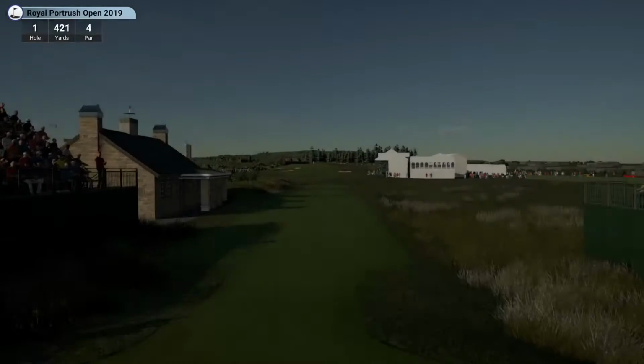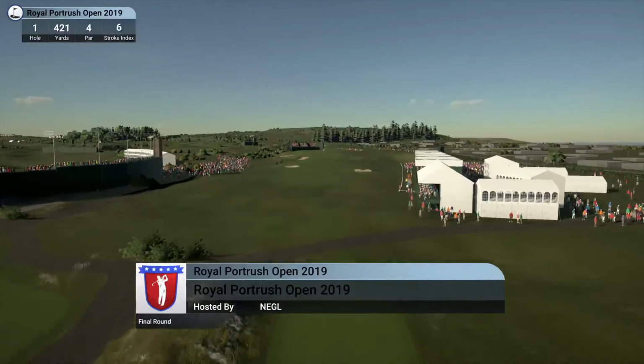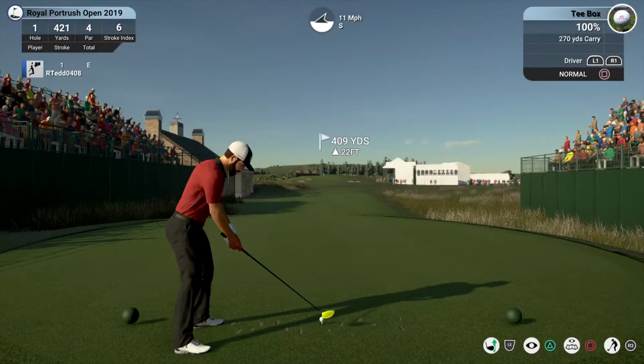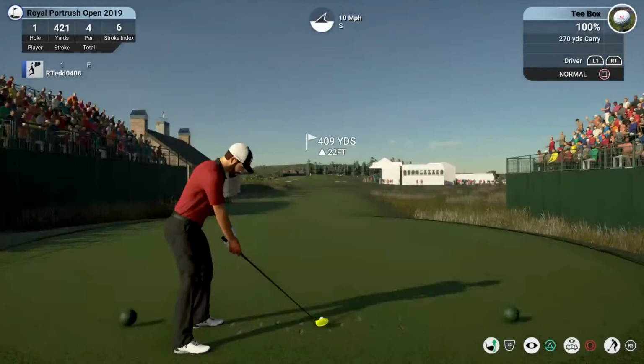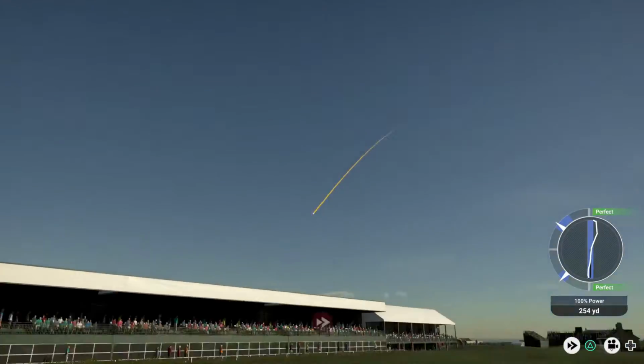Well, hello there, ladies and gentlemen. My name is John McCarthy. I'll be your host today as we get ready for our major event coverage here on the TGC Network. And we have a first hole par 4 ahead of us. Let's get down to the tee and see how that drive shapes up.